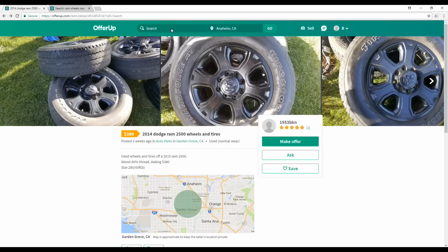Let's try some other parts just for fun. So Ram wheels, we have that covered. You can start searching for all sorts of stuff. Ram parts is what we searched a minute ago. Let's try it again.